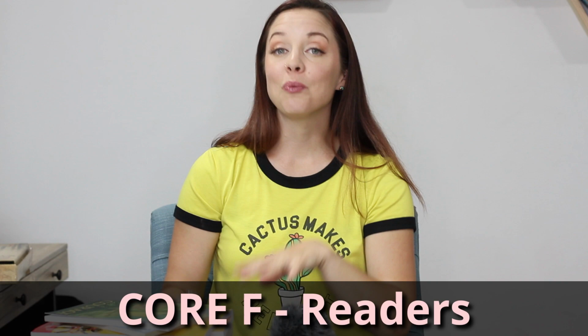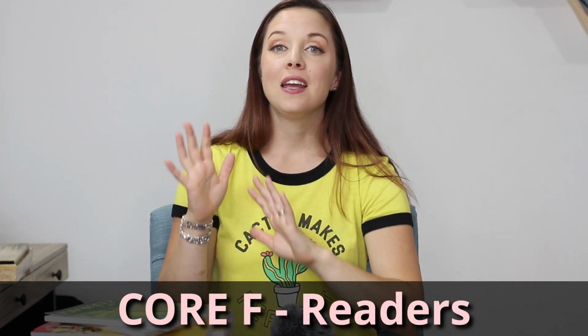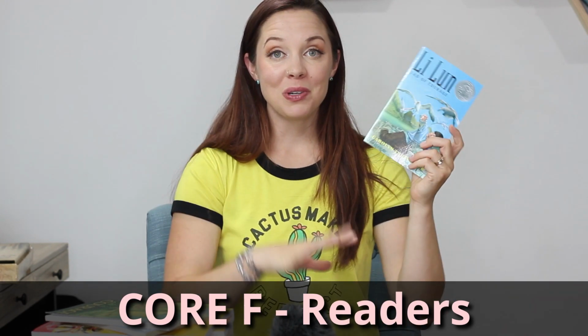Next are the books that they will be reading on their own. These are all the readers. So these are all the books they'll be reading on their own. First one is Wheelan, A Lot of Courage.